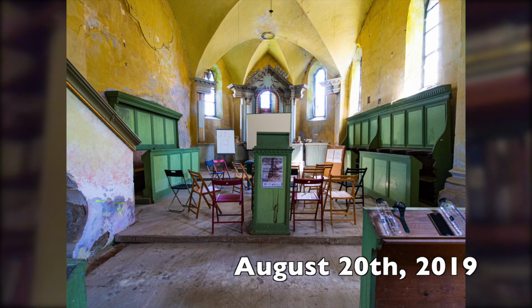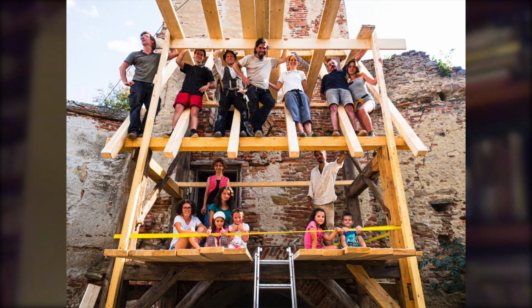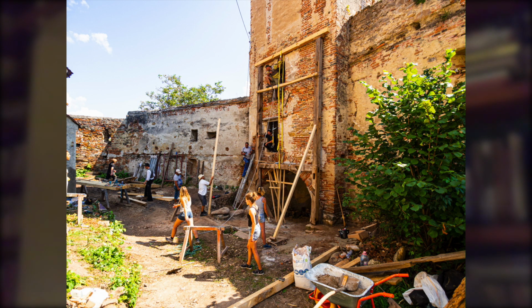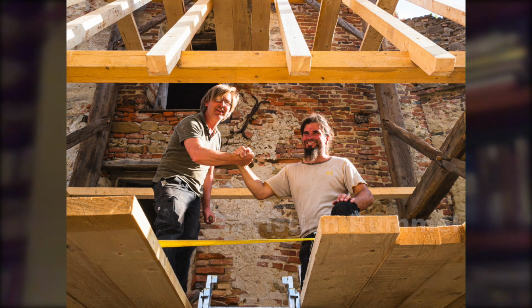Now this work that we did this month is a continuation of the work that happened there this summer, where we had a hands-on workshop that taught timber framing. It involved the reconstruction of the historical scaffold or the stairwell to the clock tower, and that was exactly a 2-week course taught by master carpenters, two of them, Sebastian Bethke and Christian Raoul, both of them German, who are now living in Romania and helping to restore Sachsen buildings.